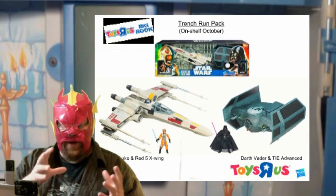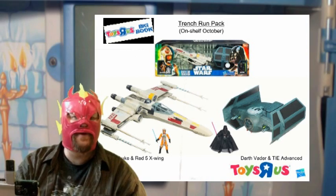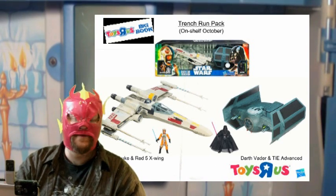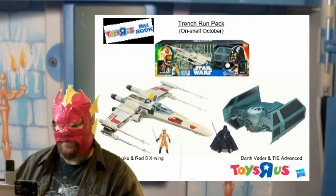That's going to come with the B-Wing, and is going to come with the TIE Advanced, and then you've got your Luke and your Darth Vader. That they showed off at San Diego. That is also going to be with the Toys R Us exclusives, if you want that one. And let's face it, a lot of you really do.